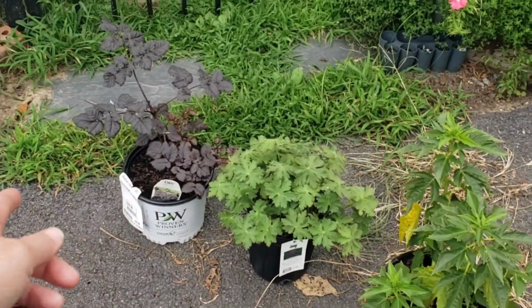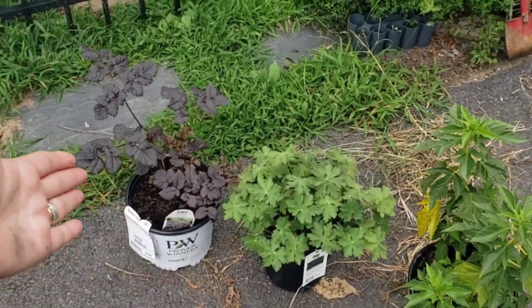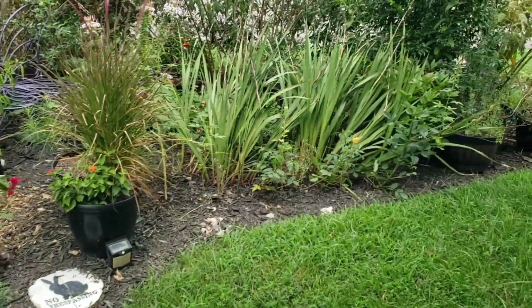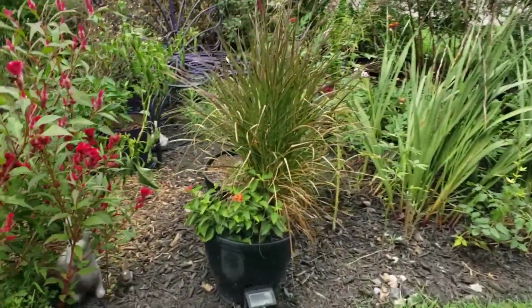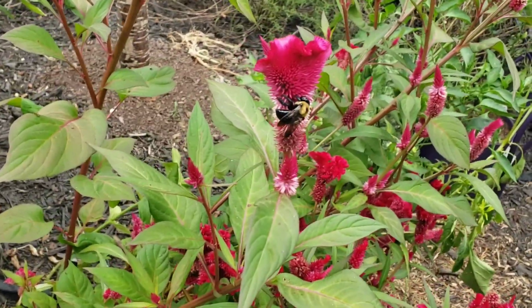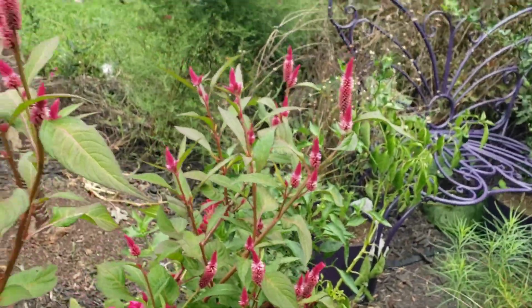And then we'll have to go in the backyard for these 2 guys because these are part of my shade garden collection. So let's go look where we're putting this one. And this is one of my front flower beds in the front yard. And I am thinking, hello Mr. Bee. Oh, there's another bee and another bee.